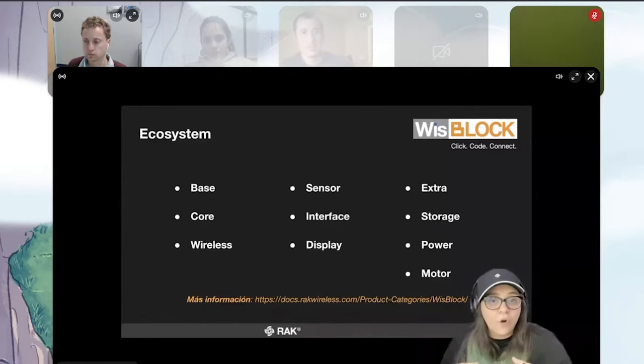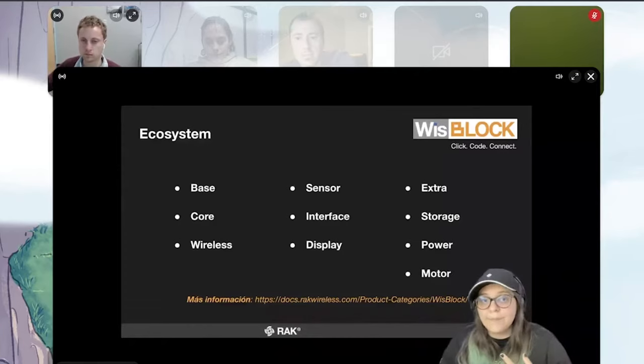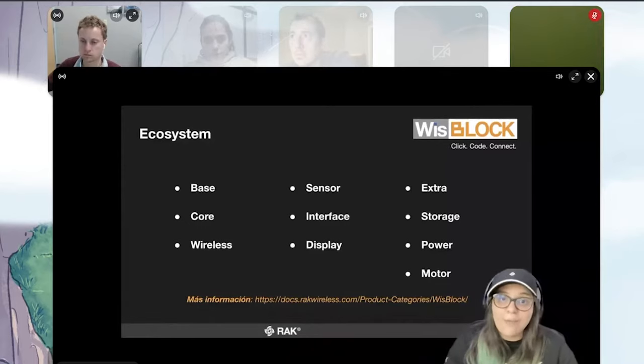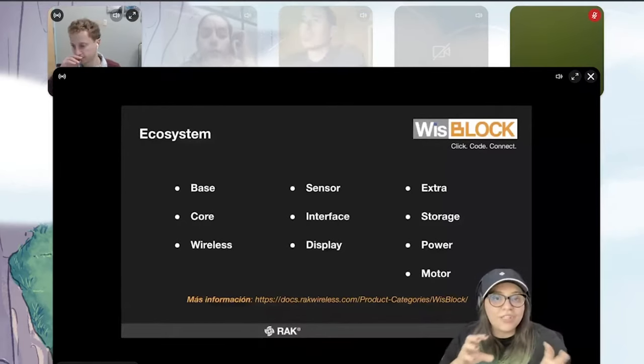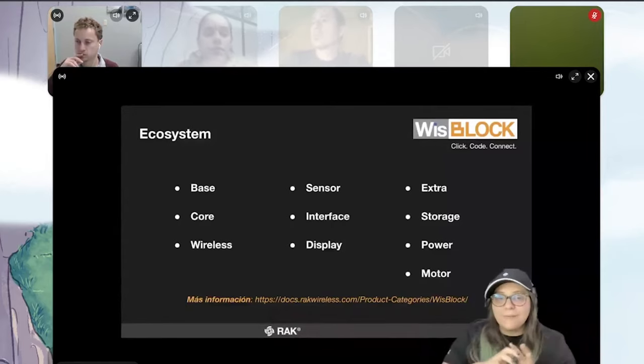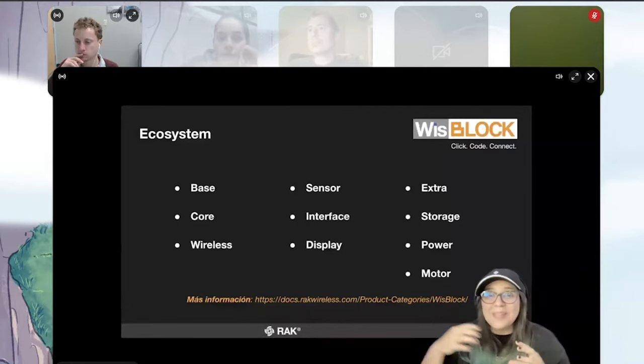And then we have the core. The core itself is the data processing center of the WisBlock, and it also has the communication embedded within it. We provide different types of cores, among them ones that provide BLE and LoRa, others that provide just LoRa, and others that provide just Wi-Fi. That depends entirely on the solution you are trying to achieve, because you can just interchange the different cores. Also, if you want backup connectivity, you have the IO slot module that allows you to expand the connectivity capabilities.